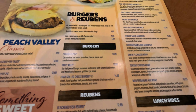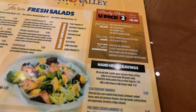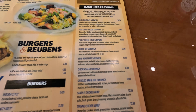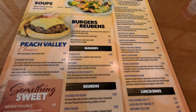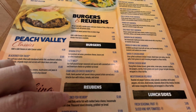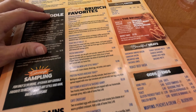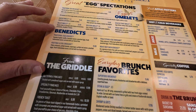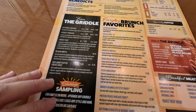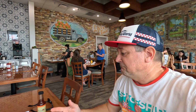tacos, and yeah. So lunch to me, I wouldn't mind coming back and trying some lunch. Lunch seems a little bit more of a better option, I think, for me personally. Even some of the burgers are not too bad. When you look over here, some of these items, man, you know, for what you're paying, you know. But guys, I give information and I do give some opinions. That's just my opinion. But is the breakfast going to be good? Let's find out. Let me give you a little tour around and then I'll show you what we get.